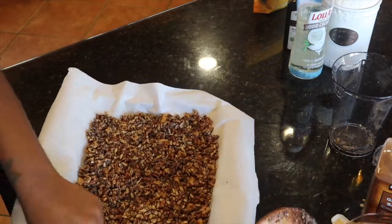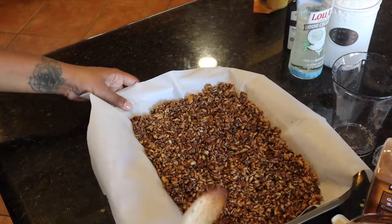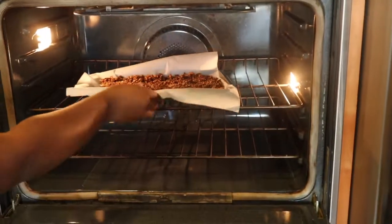The last thing all you have to do is put the granola in your pan with a little bit of parchment paper, pat it down to make it as even as possible, and pop it in the oven for 5 to 10 minutes, just watching it carefully.